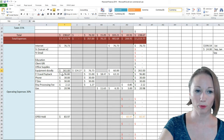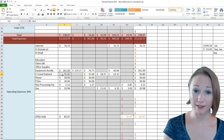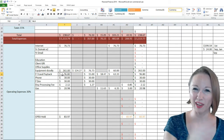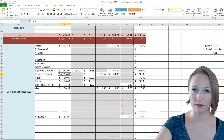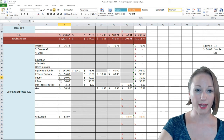Personal travel payback. We went on a trip, and part of it I could write off as business expenses. We paid for the whole thing out of our personal budget, so now I'm paying back our personal budget for the portion that was business related. So $96.80 went back to our savings in our personal budget. My cell phone is $30. Again, this is another write-off. And personal development, $30. That's a write-off I can do.